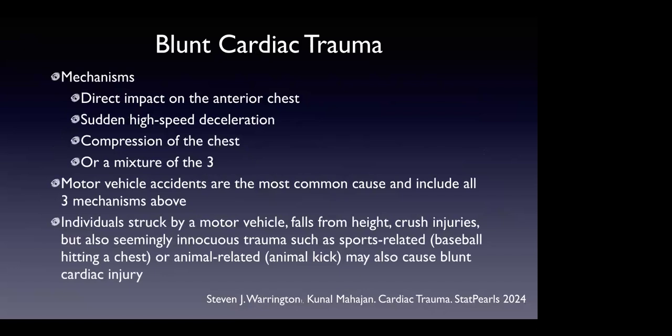So the mechanisms for blunt trauma are thought to be three potential mechanisms, but they can be a mixture of the three, of course. The direct impact on the anterior chest. There's a sudden high-speed deceleration, and that's thought to be the main mechanism for one particular type of cardiac trauma, which I did not show you. And there's the compression of the chest as well.